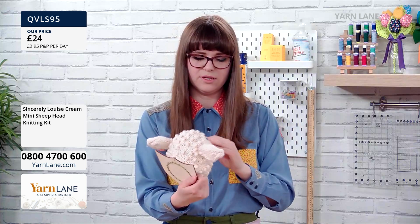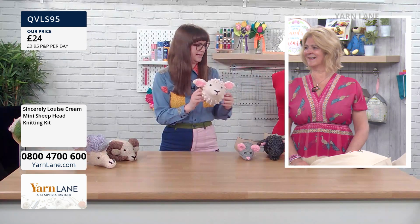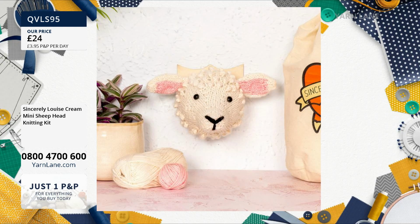I have a whole wall of them in my office, but at home I only have the lion head really. And I had the moose for a bit at Christmas. I like the moose as well. It's the best kind of moose.